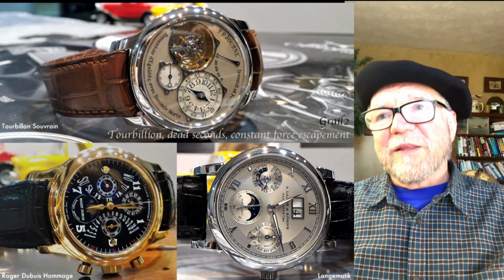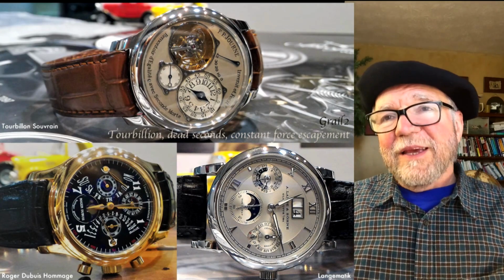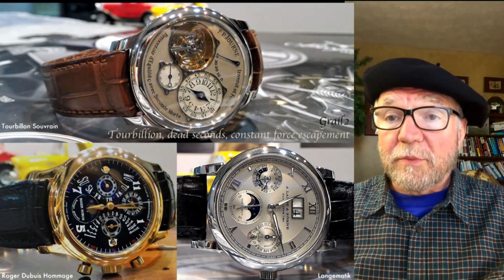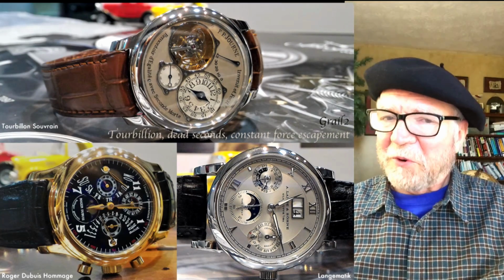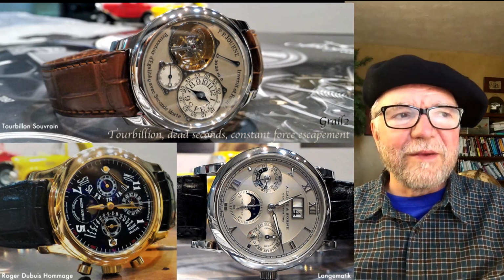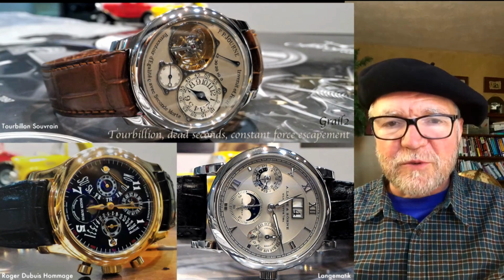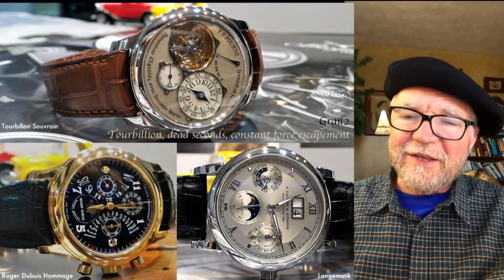Okay, finally, next to that, at the bottom down there, is an A. Lange & Söhne. This is a gorgeous watch. It's a Langematik. My German is pretty bad, the pronunciation of it. I love foreign languages. I just can't pronounce them very well, and I try. This is just a super looking watch. It's a perpetual calendar, and it's in platinum. I have one platinum watch, and that's my FP Journe that's out for service and due the next couple of weeks. I hope the next couple of days.